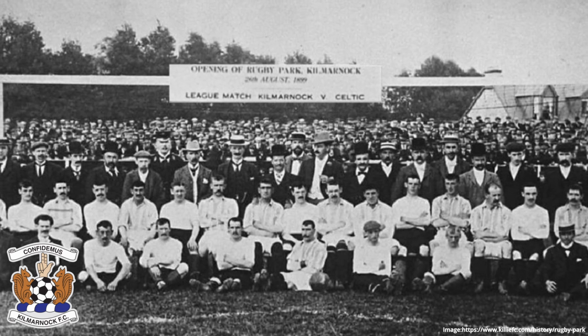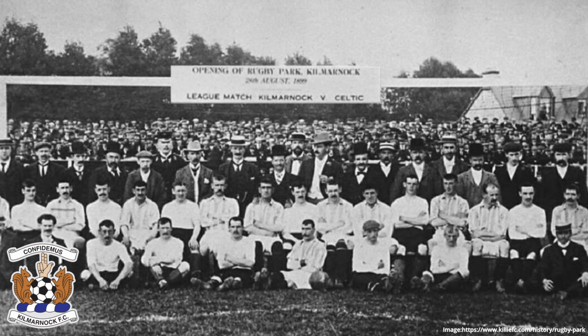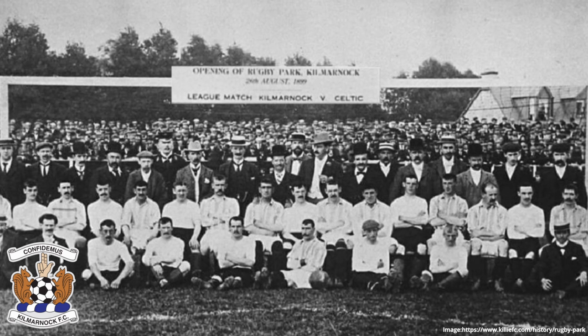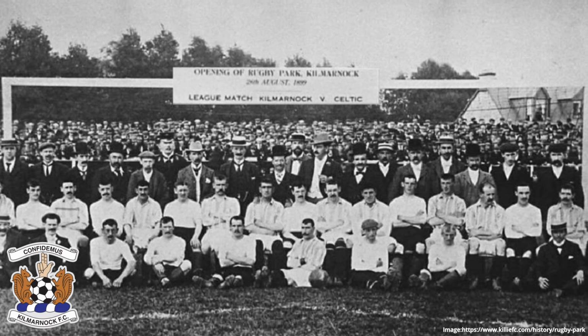The ground was originally constructed with a running track around the edge of the pitch, a pavilion, and a stand along the west side of the pitch. The layout itself was quite similar to Ibrox at the time, which opened 4 months after Rugby Park.